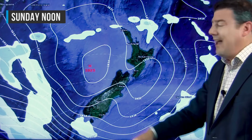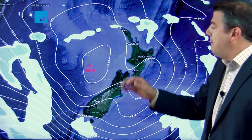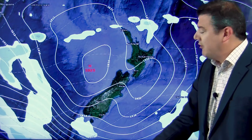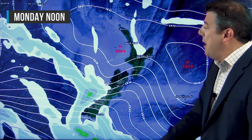Now we get to Easter Sunday, and just like Good Friday, settled, calm, light winds across most of the regions, and it should be fairly sunny. There'll still be cloudy areas because of that front that fell apart. That's the leftovers of it right up to the north there across Easter Sunday, but it should be another mild day.